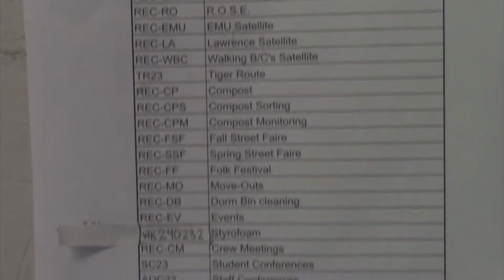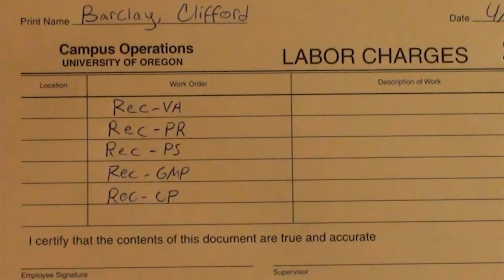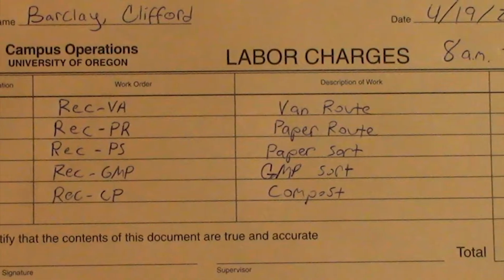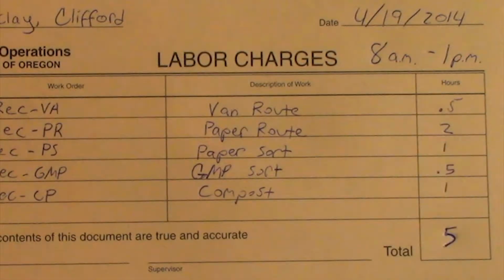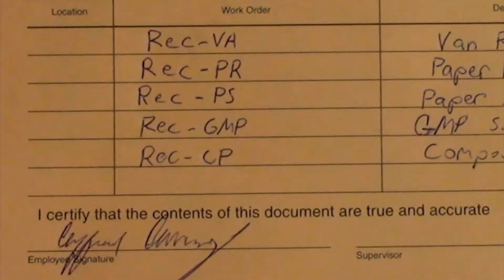The work order sheet is on the wall above the time cards. It lists all the various work order codes. Today we did a van route, a paper route, paper sorting, GMP sorting, and compost sorting. Then describe each work order. Like for Rec VA, write down van route, or for Rec PR, write down paper route. And then estimate the amount of time spent doing each work order, the total adding up to 5 hours. After that, just sign and you're done.